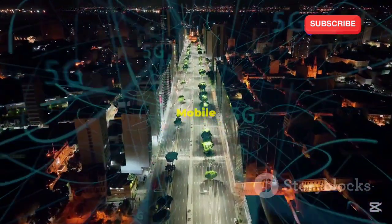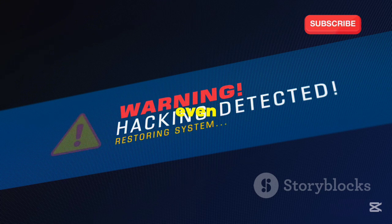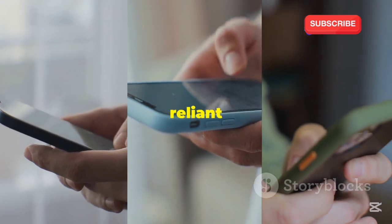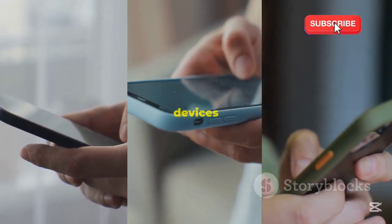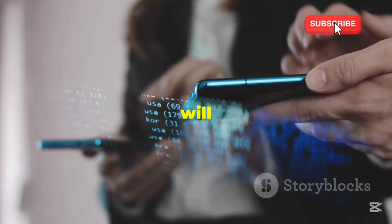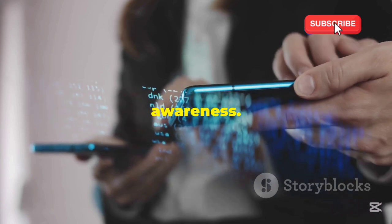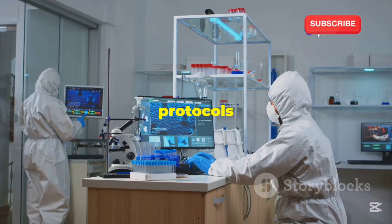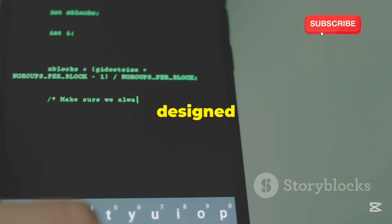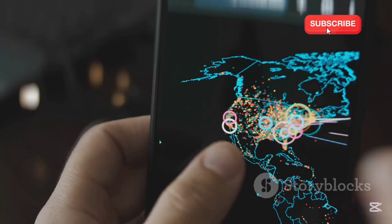Section 8. The future of mobile security. The SS7 vulnerability is a stark reminder that even the most established technologies can have weaknesses. As we become increasingly reliant on mobile devices, securing these devices and the networks they rely on is paramount. The future of mobile security will likely involve a combination of technological advancements and increased user awareness. Newer, more secure protocols are being developed to eventually replace SS7. These protocols will be designed with security in mind from the ground up, making them more resistant to attacks.